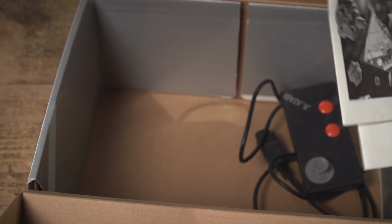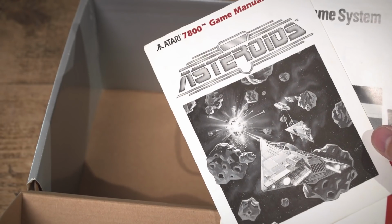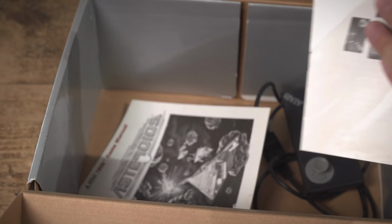You also get a manual for your built-in Asteroids game and an owner's manual for your video game system.